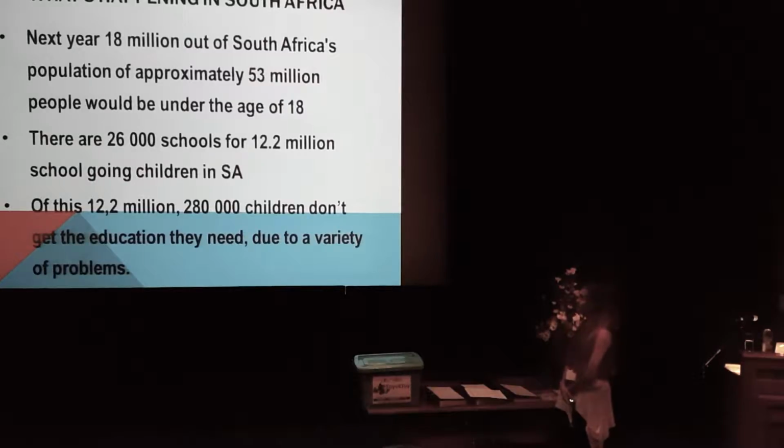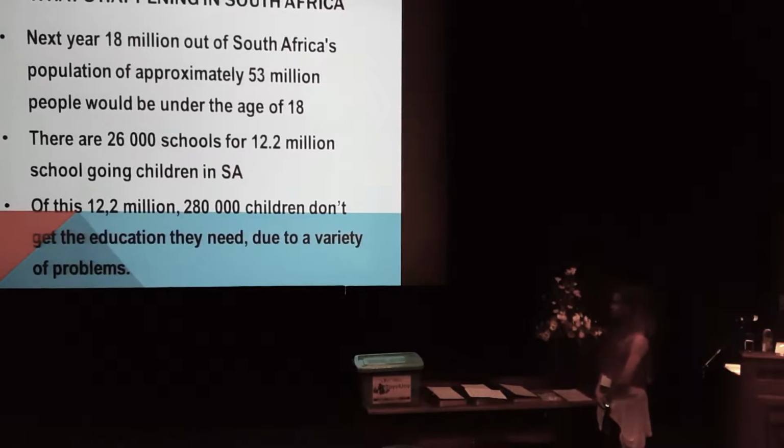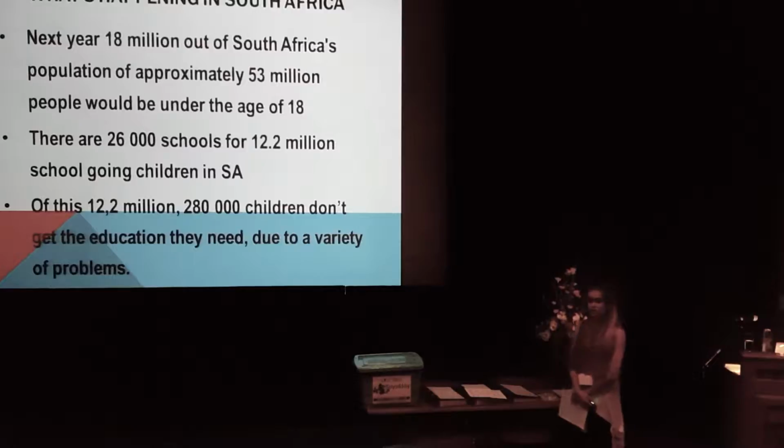Let's see what's happening in South Africa. Next year, 80 million of South Africa's population of approximately 53 million will be under the age of 18. There are 26,000 schools for 12.2 million school-going children in South Africa. And of this 12.2 million, 280,000 of them don't get the education they need due to different reasons.